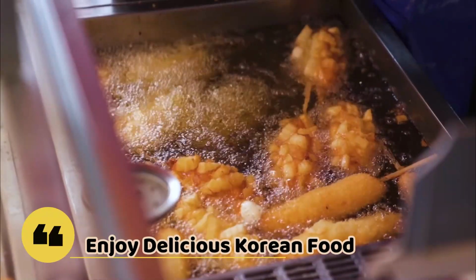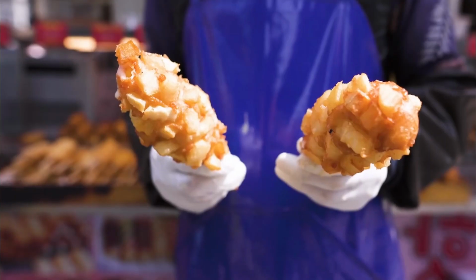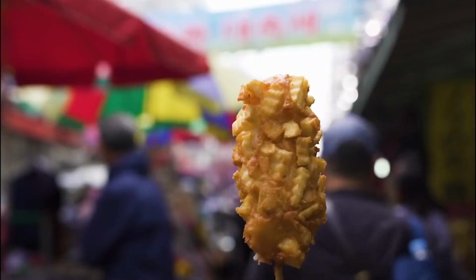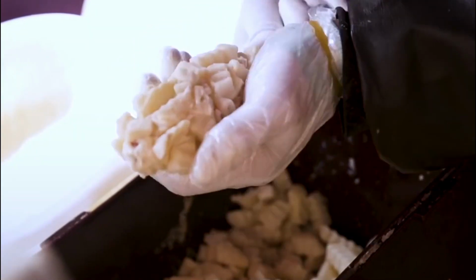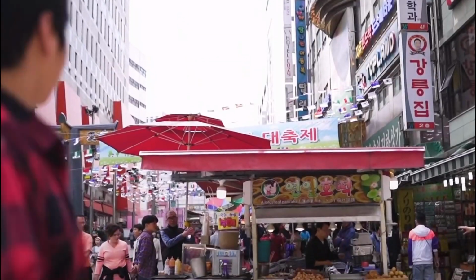Number 1. Enjoy delicious Korean food. Eating bibimbap is a must thing to do in South Korea. Bibimbap is a traditional Korean rice dish. The rice is topped with freshly cooked vegetables, meat, and a sunny side-up egg. Eating kimchi is another fun thing to do in South Korea.